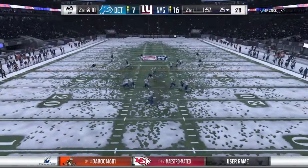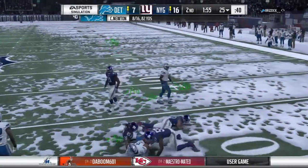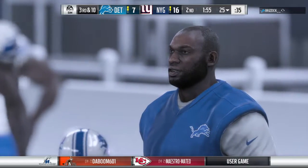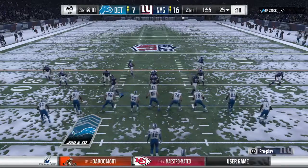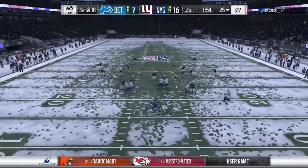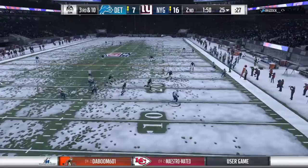Play action. It's Newton. And incomplete there. A nice hit jars the ball free and brings up 3rd down. Feels like they're getting caught in between here because they did give up completions on 1st and 2nd down. Now you've got to worry a little bit about the clock because you prefer not to give them another shot here in the first half. But if you don't pick up the 1st down, guess what? You're likely going to have to.